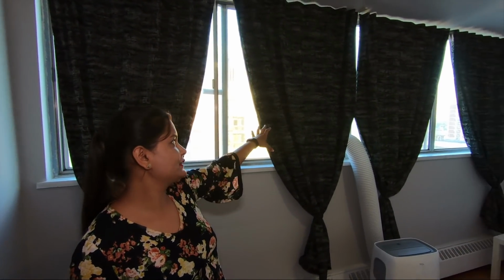As you can see, we have really big windows in our bedroom. So we had to buy these blackout curtains because it gets really bright in the morning, and nobody wants to get up as early as 6 a.m.